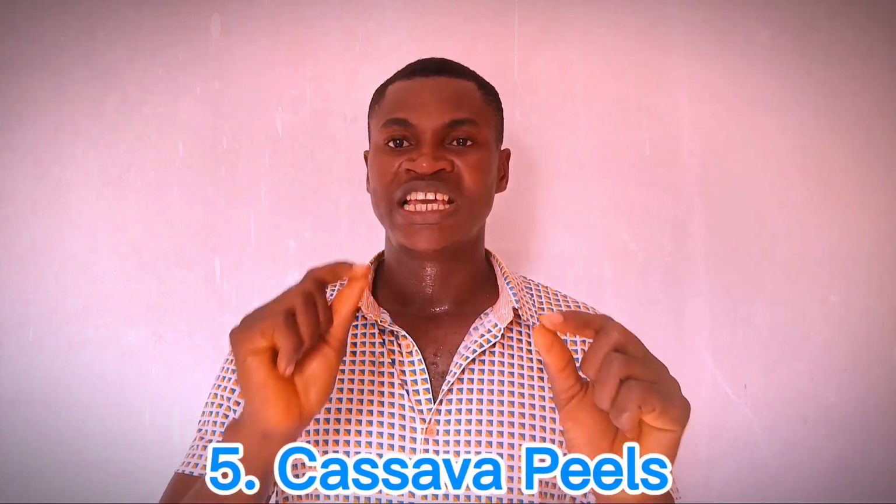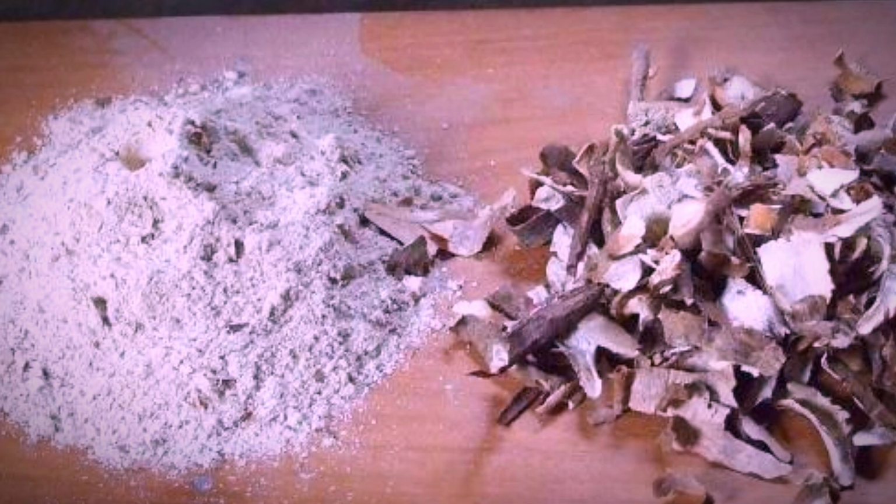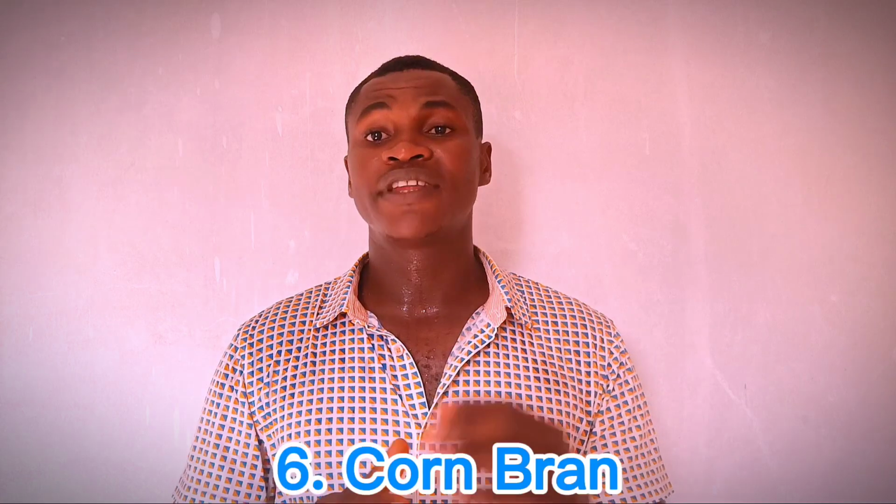No. At number 5, we have the cassava peels. Cassava peels have around 8% to 28% crude fiber in them. They peel the outer parts of the cassava, sun dry it, then you can grind it and mix it with your feed. So it has that quantity of fiber within it if you are mixing it with other feed materials before you feed your pig. At number 6, we have the corn bran.